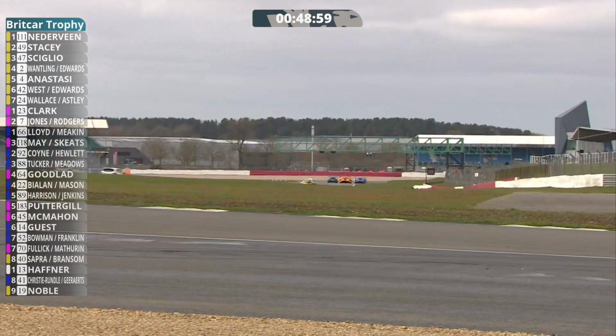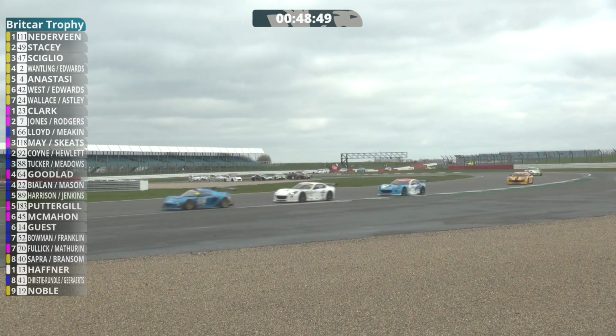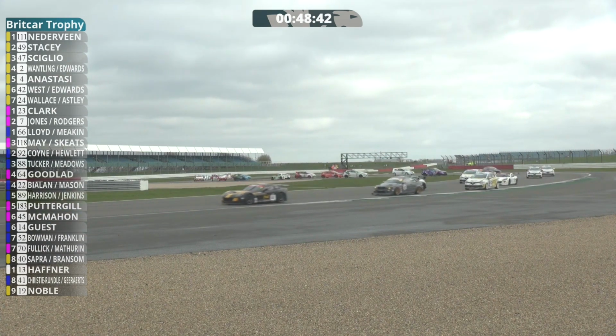There was a bit of contact there. Hard to see. I think that was Mike West. Yes, he's going across the chicane. Look out as he comes back on. Oh, he gets it spun around there. Is anybody going to collect him? He's right in the middle of the club chicane there. The Team Brit BMW avoids him.